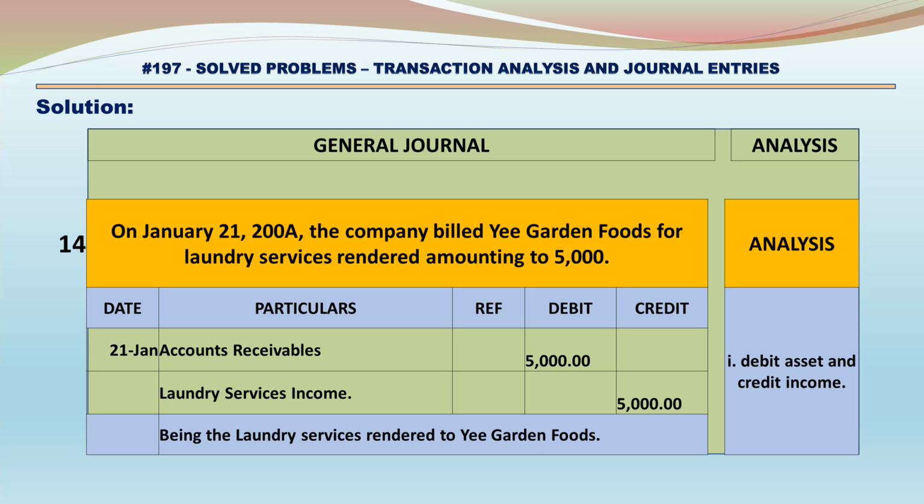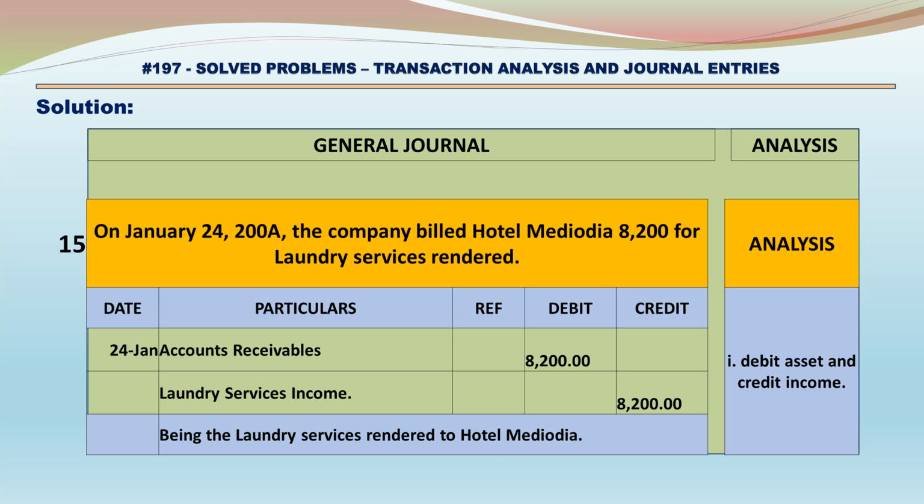14. On January 21, the company billed E-Garden Foods for laundry services rendered amounting to 5,000. Accounts receivable debit 5,000, laundry services income credit 5,000, being the laundry services rendered to E-Garden Foods. Analysis: I. Debit asset and credit income.